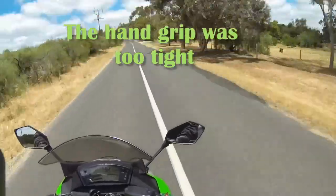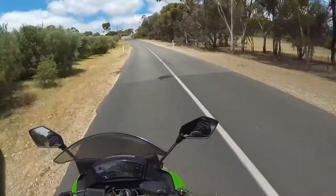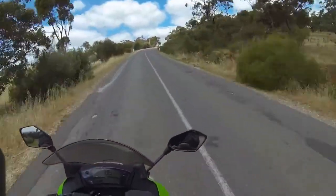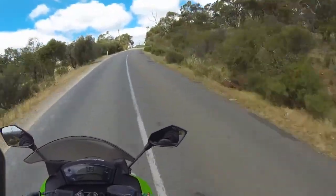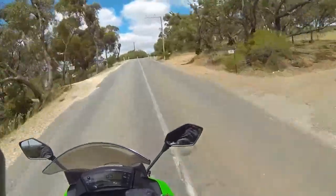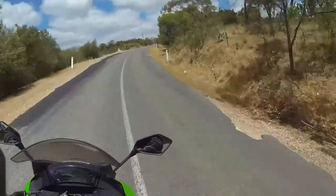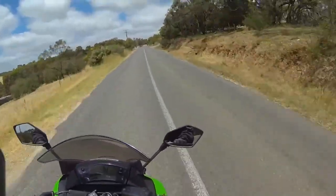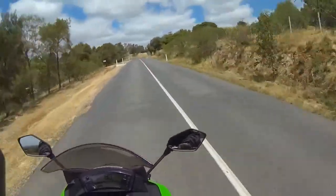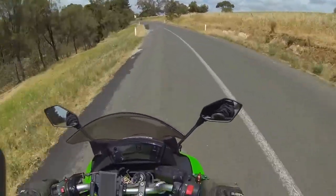So we'll take it up here. Power-wise, it's excellent for a 650, inline twin. Handling, well, that's not a problem. The CF Moto NK is modelled off of this particular engine, so yeah, it's a pretty good learner legal bike, this one.